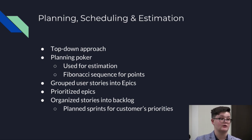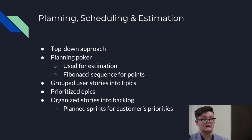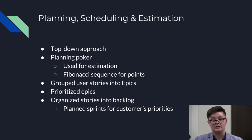So we took the smallest and largest stories and assigned those values of 1 and 13 respectively. And we looked at the rest of the stories and assigned them relative positioning according to those benchmarks. That was following a Fibonacci sequence, and most of our stories ended up falling in the 3 to 8 range. So our idea initially was that an 8-point story would take one person a sprint to complete. So that was our initial estimation process.